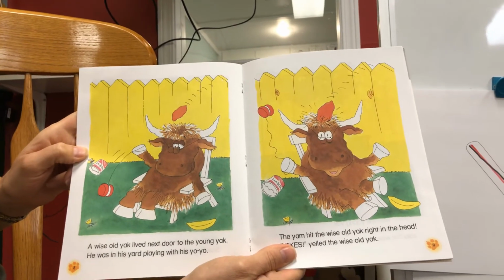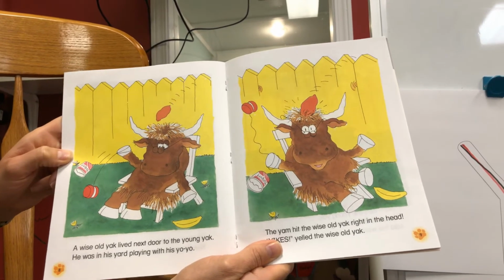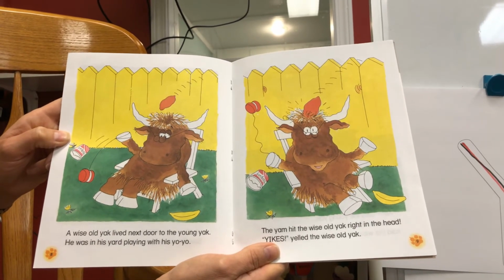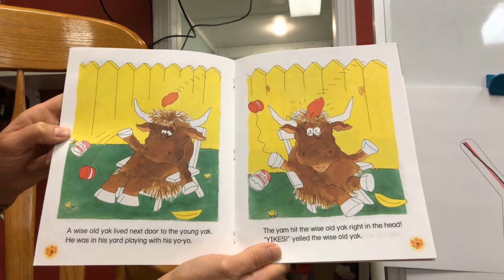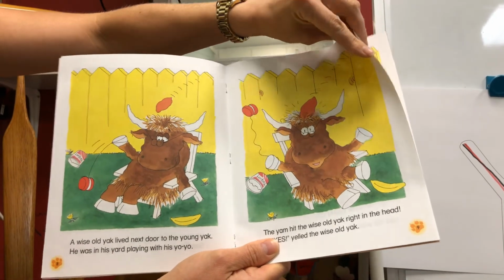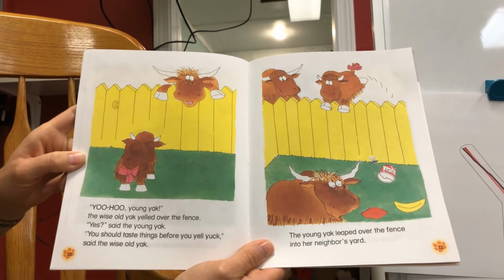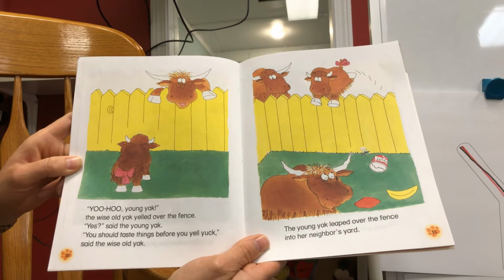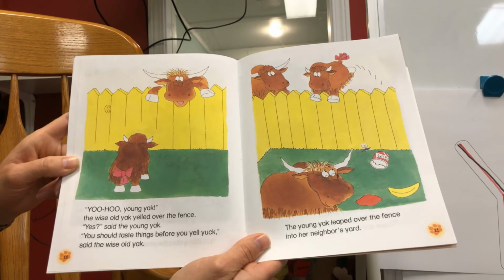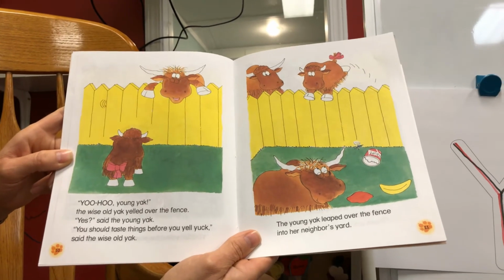A wise old yak lived next door to the young yak. He was in his yard playing with his yo-yo. The yam hit the wise old yak right in the head. Yikes! yelled the wise old yak. Yoo-hoo! Young yak, the wise old yak yelled over the fence. Yes, said the young yak. You should taste things before you yell yuck, said the wise old yak.